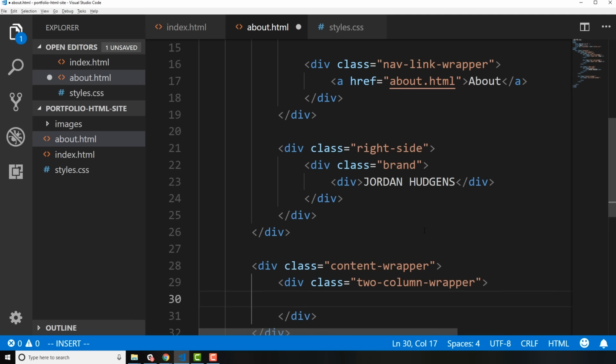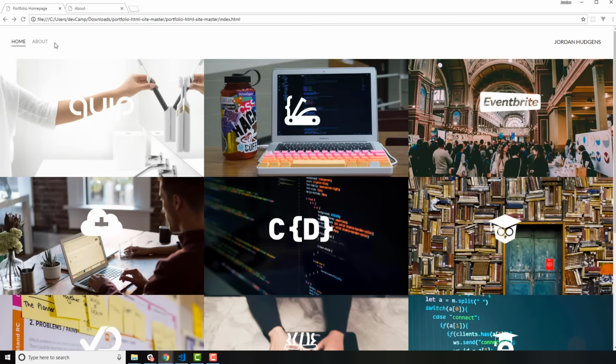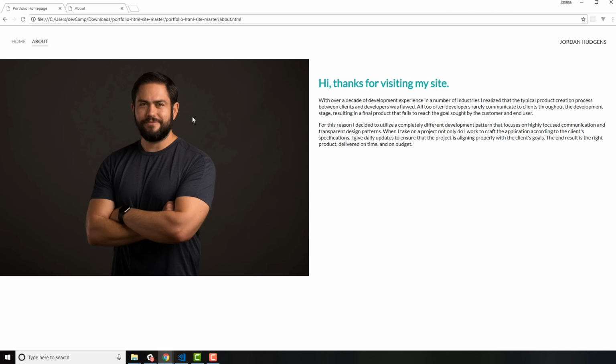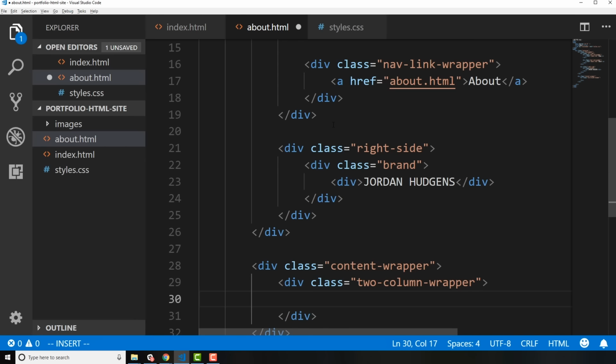And then inside of here, I want to have the profile image. And let's take a look at this just so I don't forget anything. So we want to have the profile image here, and then on the right hand side we want to have that content. So we want to have then one class, then we'll just call this profile-image-wrapper.